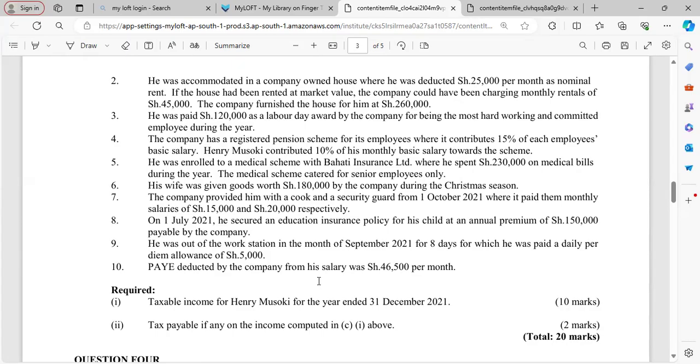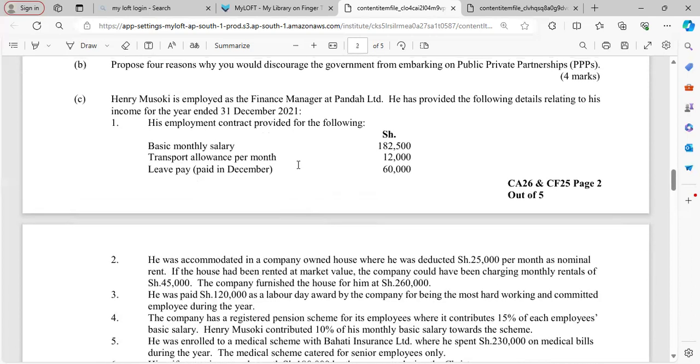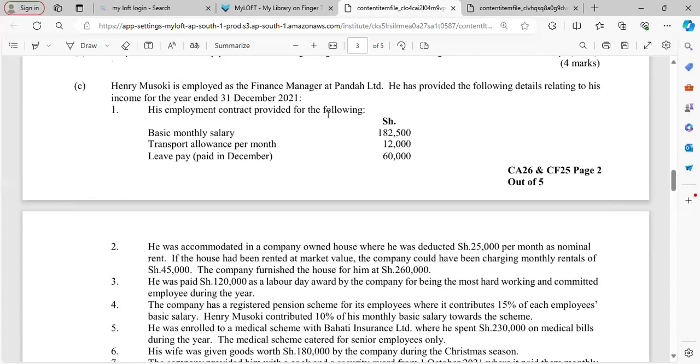Roman 2: taxable tax payable, if any, on the income computed in C1 above. Thank you. So you can see you're being given some write-ups there. The question is a bit straightforward, but touches more on our notes regarding the computation of taxable income. So when you come across this question, you don't need to panic, as I said earlier. You just need to start with the entries.